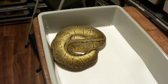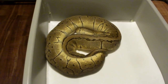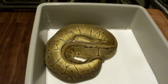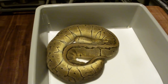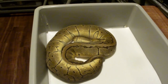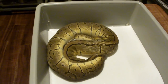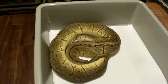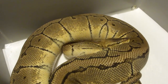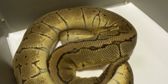So this girl has the Pastel gene and the Pinstripe gene, and she laid eggs, and she is eating rats again. This is actually one of the ones I bought in that package deal too. I actually have 4 Pastel Pinstripe females that are breeding size. And this one happens to be one of the more yellow ones. If you notice, towards her belly she has a lot of yellow. The other ones don't quite have that much yellow on their belly.